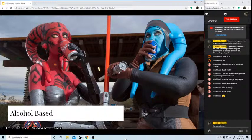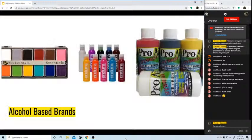My friend on the left, for instance, did a blue Twi'lek and wore the same makeup for 2 days. She even showered in it. She was just careful to not scrub very hard, and she had to very lightly reapply, but this stuff stays on. Really, the only way to remove it is to soak your skin in coconut oil and slowly rub it off very gently, or there is a special soap made to remove alcohol-based paints. I believe it is made by Real Creations, and Real Creations is another alcohol-based airbrush paint that you can use. There are quite a few options: Pro Air, Endura, Wolf Face Art FX, Real Creations.